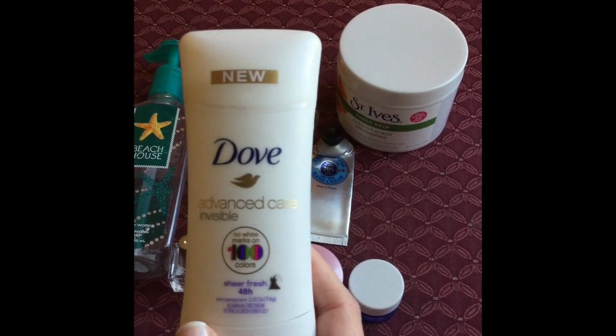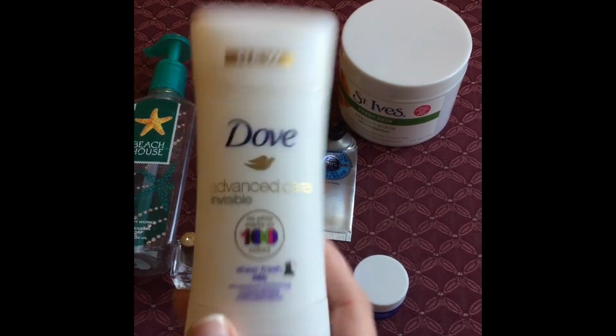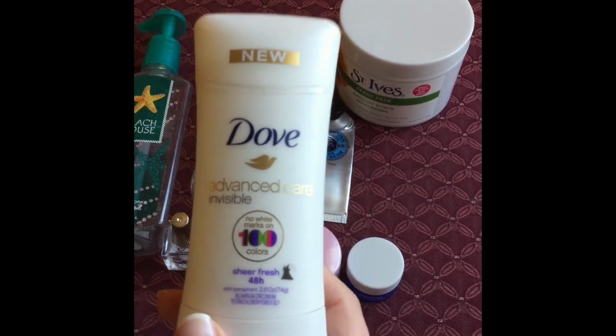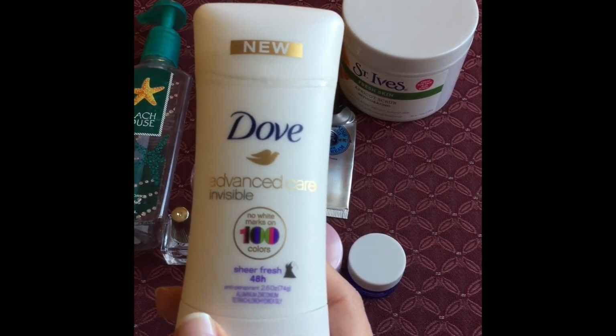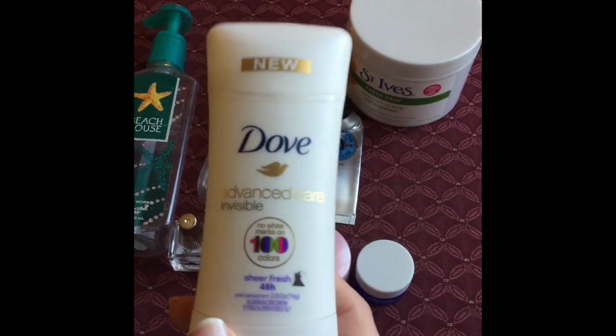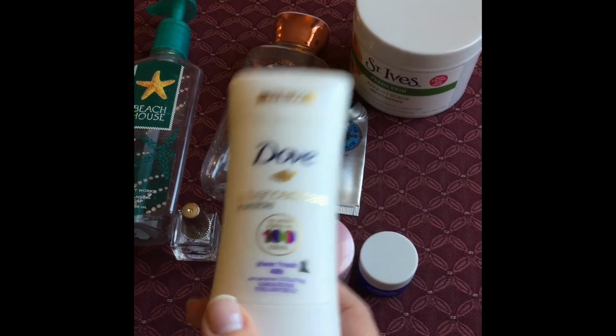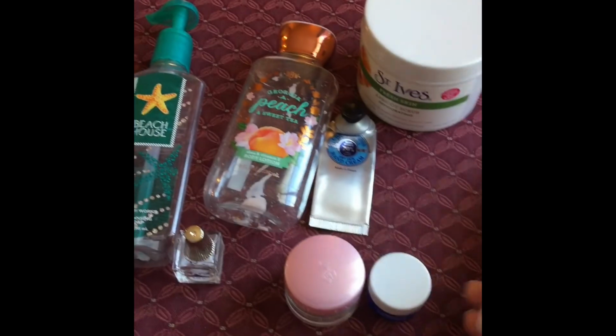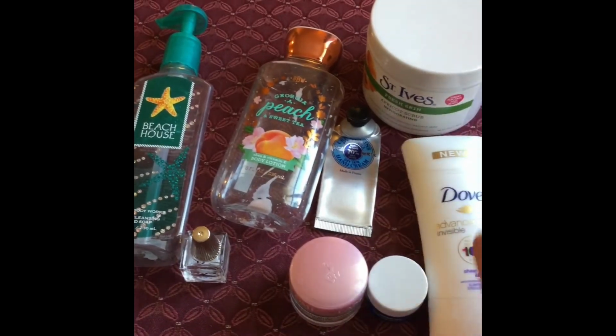I used this Advanced Care Invisible in Sheer Fresh from Dove. It was okay, but the thing I found a problem with it is that as you are getting towards the end of the tube, it doesn't stay up. So you waste a lot of deodorant because it just doesn't advance and stay advanced, which is really frustrating.